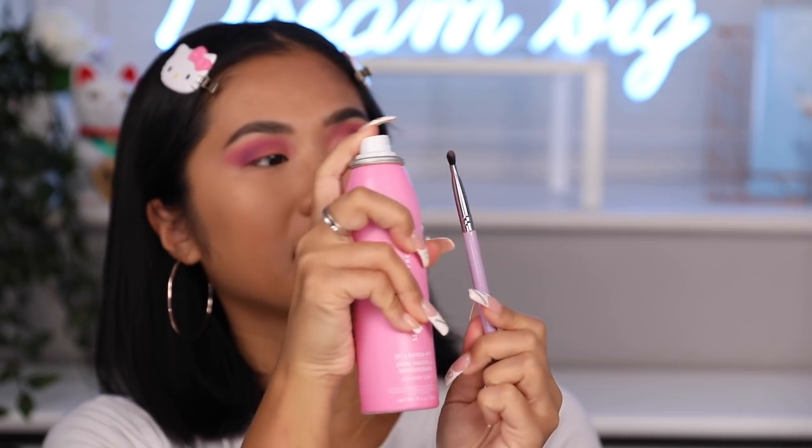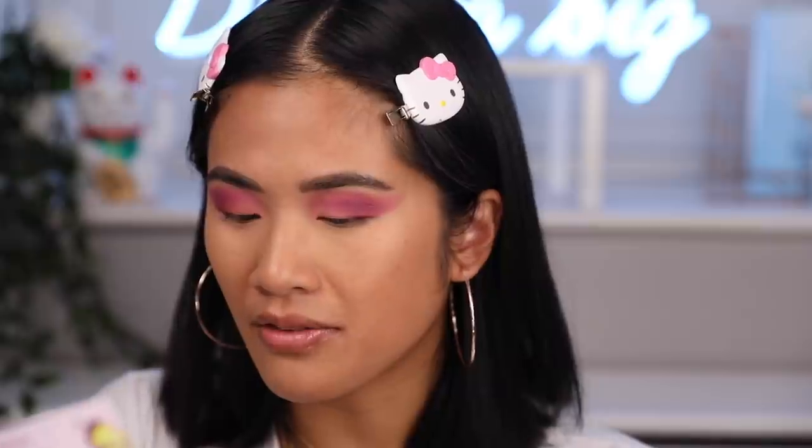Wow, okay, I think I need setting spray. Gonna use the Morphe times Jeffree Star setting spray, which again, I'm obsessed with this as well, especially when you wear a lot of powder and you want to get rid of that powdery matte look. That really helps bring the skin back to life. Just gonna go back into Butterfly Babe.